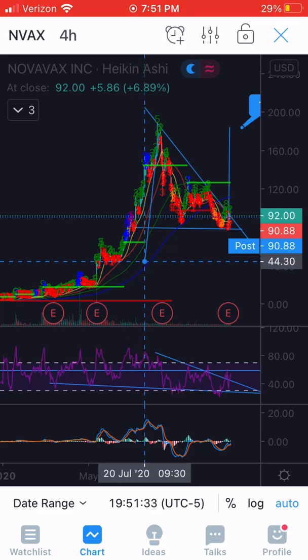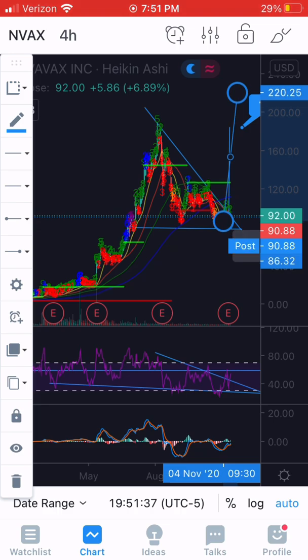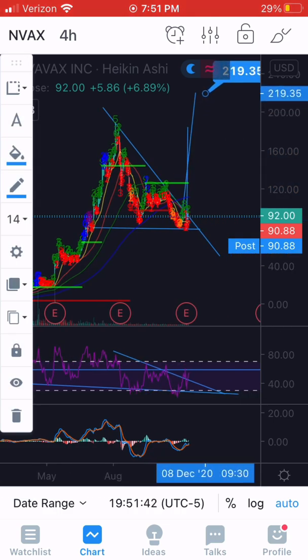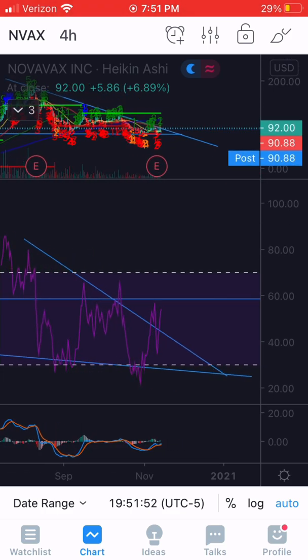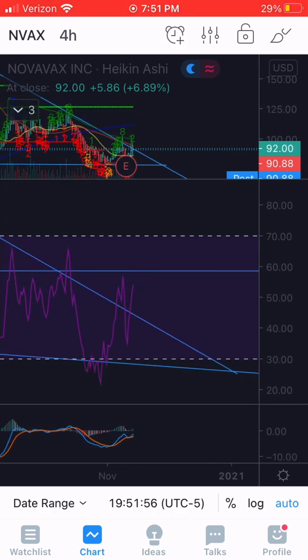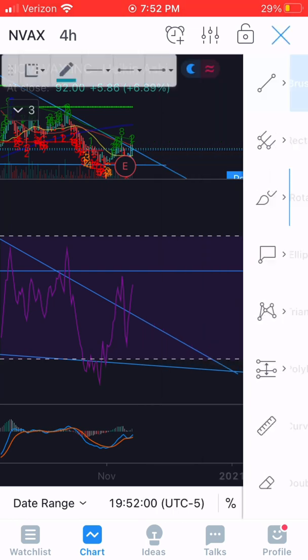Now, if we wanted to look at this like a bull flag, we would take a measurement from the flagpole, and the top of that is looking up at $219. So obviously we had a peak in the past, and it was right around that $188, which is kind of cool to see. On my RSI, on my lines I have drawn in here, we have seen a breakout.